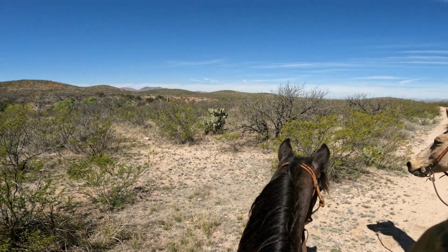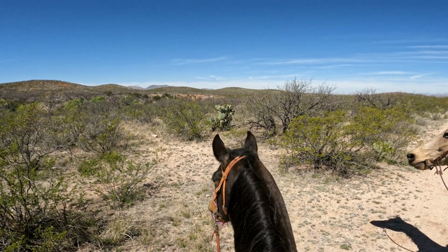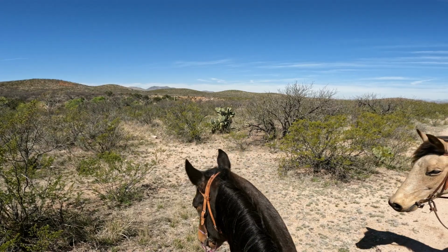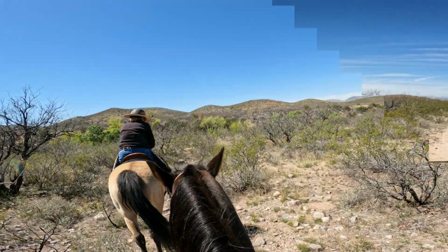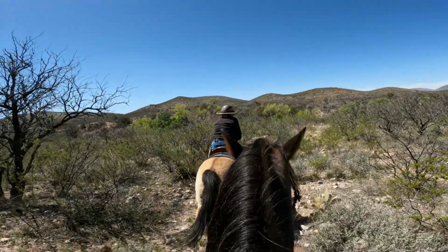Look at that beautiful prickly pear. Where? Oh, that one. Yes, look at that. Talk about old. Okay, we are bushwhacking down into the wash.